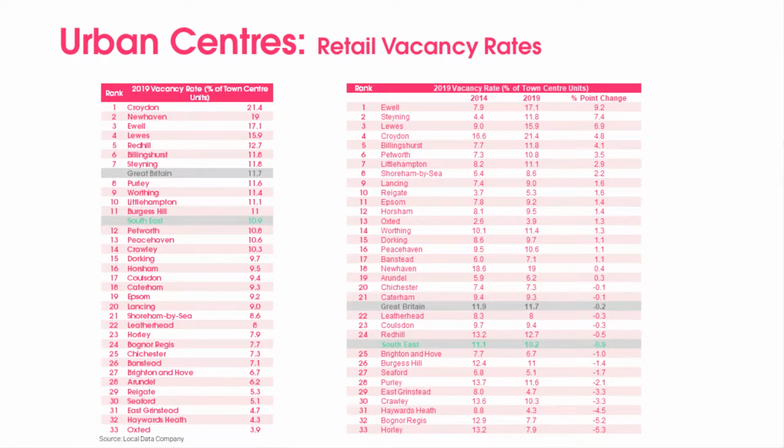It looks at just vacancy rate generally within each of the centres within the Coaster Capital area where there's more than 10,000 people living within a certain catchment area. You can see within that vacancy rates above the British average. Actually, there's only 7 centres with a vacancy rate above the British average. Croydon is the highest. Croydon, Newhaven and Ewell are the highest, with vacancy rates around about 20%.